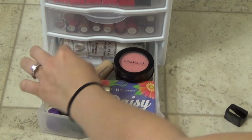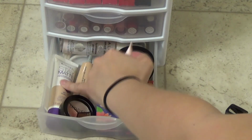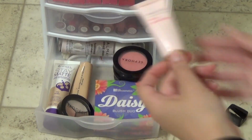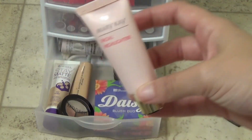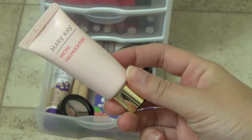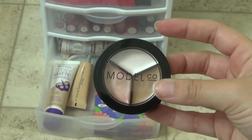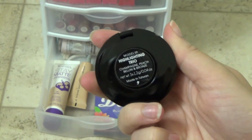Oh, I have an extra concealer from Physicians Formula. I have an extra Rimmel London foundation. This one my mom gave me. This is from Mary Kay. This is a facial highlighter. I have not tried it yet, but I'm very interested to try it. Same with this one. My friend Shannon gave this to me. This is by the brand Model Co, I believe, and this is a highlighting trio.